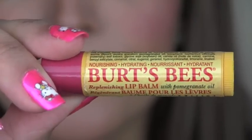I also tend not to use any illuminating face primers or any foundations with illuminating particles, as it can make you look too shiny by drawing attention to the light reflecting shine of your lenses. Next, I'm moisturising my lips.